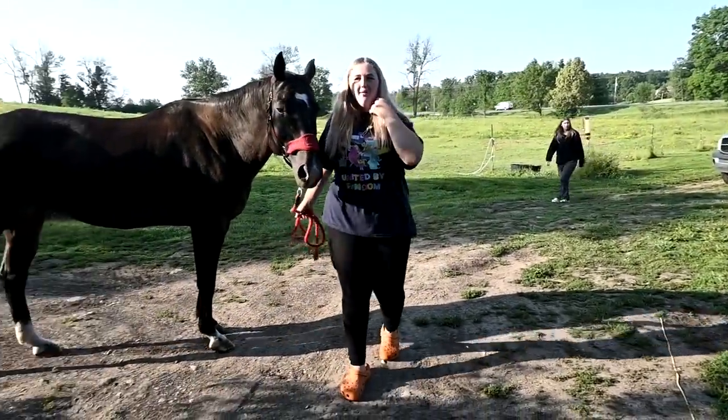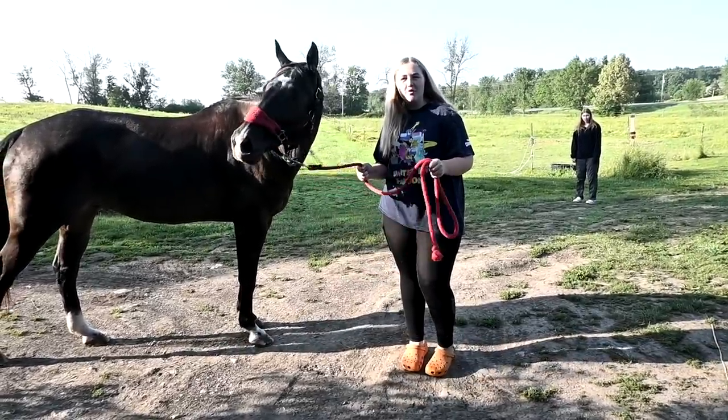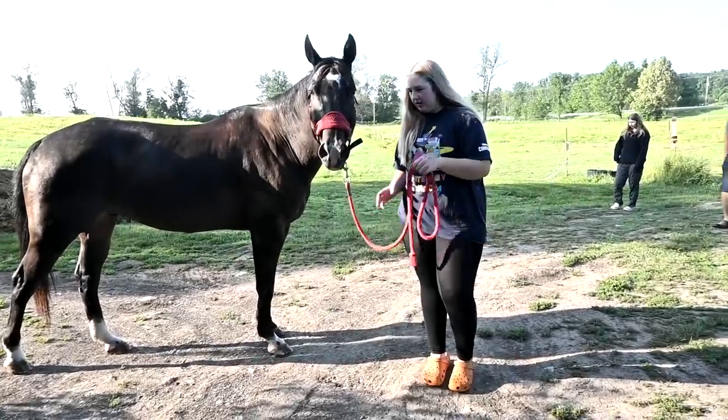But after riding him bareback, last time I rode him with a saddle, he was so stiff, like he didn't want to move in it. But with bareback, he moved freely. Yeah, I wonder if it's the saddle that he doesn't like.